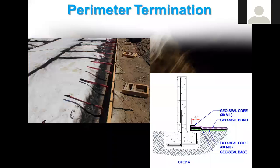We're also terminating to the perimeter. So we do that by spraying 6 inches onto the concrete and basically bringing in all 3 layers, then spraying a final termination seal. So again, just showing that importance of sealing the barrier around the perimeter.